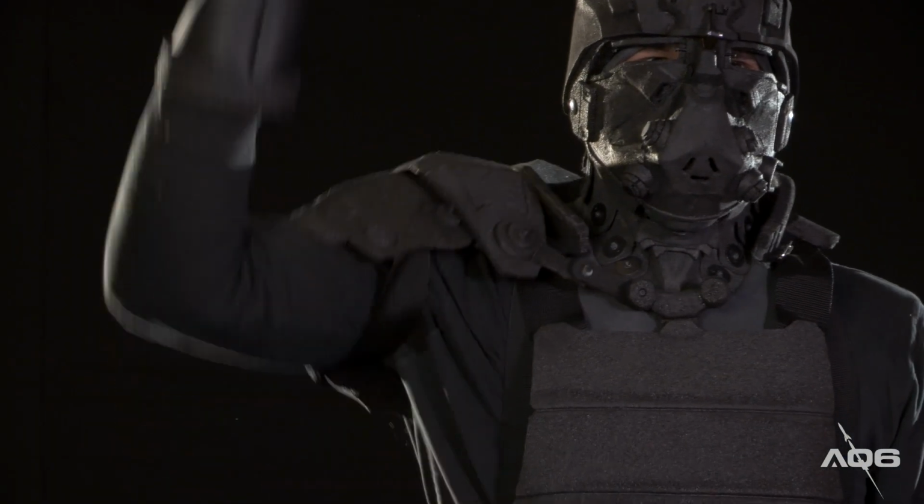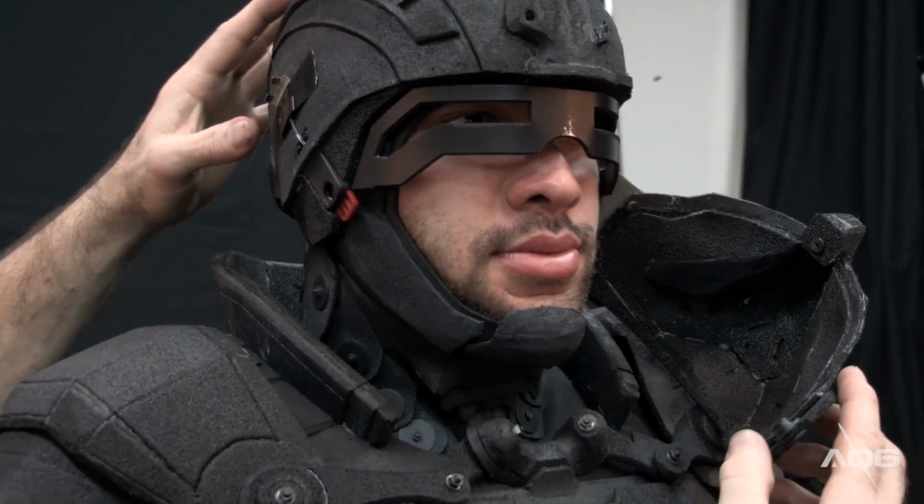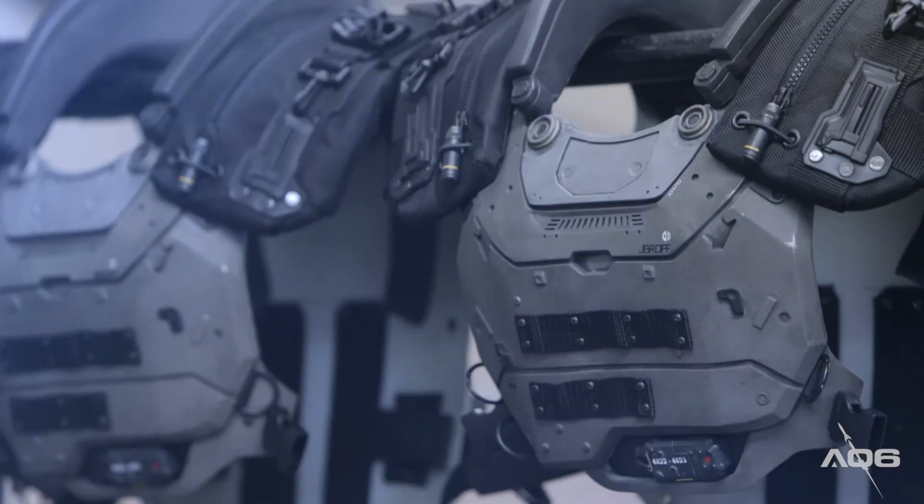A lot of the time when people are designing something, they're not necessarily thinking about if an arm moves up at a certain angle, how is a pauldron going to be interacting with the neck cowl or something. So we have to have a lot of those discussions first.